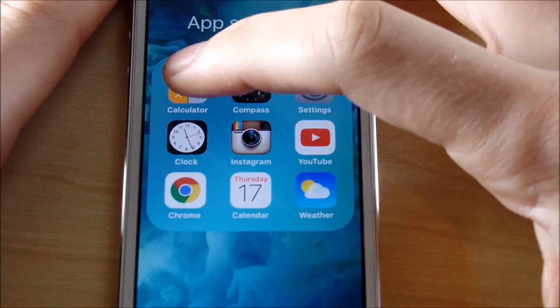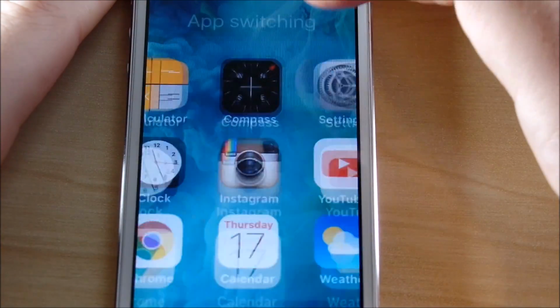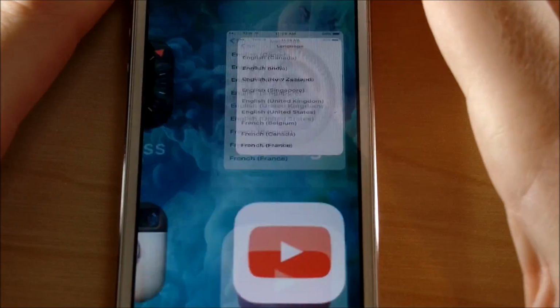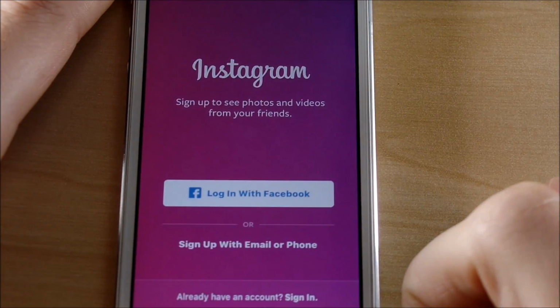Let's hop into the app switching test. Open up Calculator. You can see that fired right open. Compass, fired right open. Settings. Let's hop back into Clock. Let's come back out, go into Instagram, come back out once that loads.